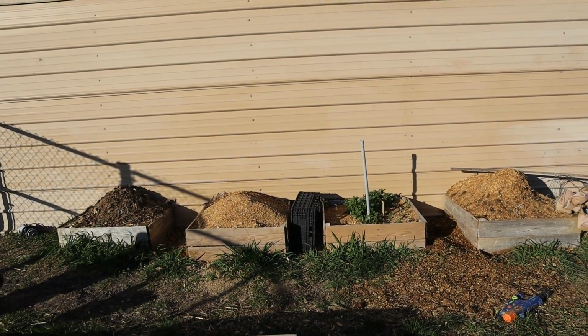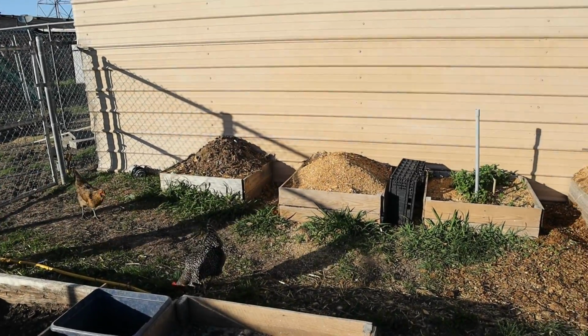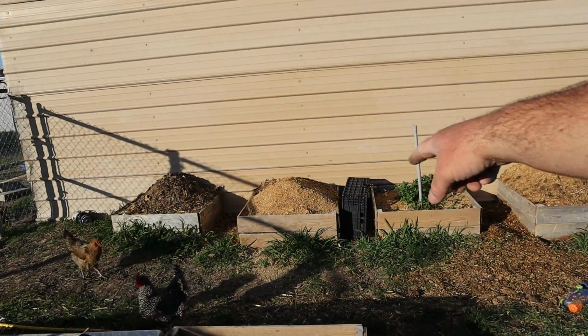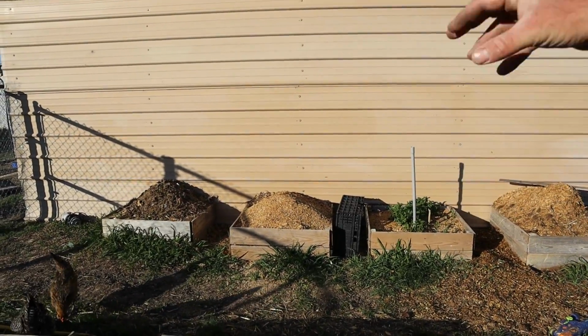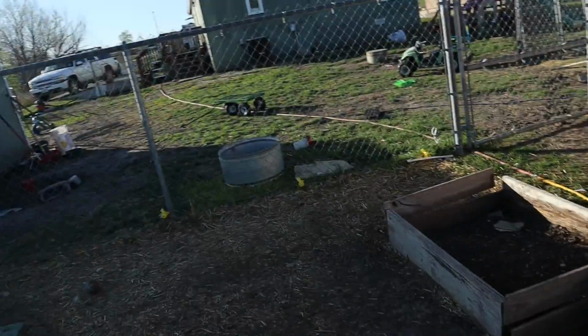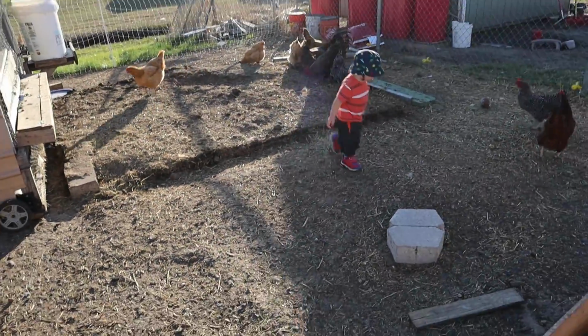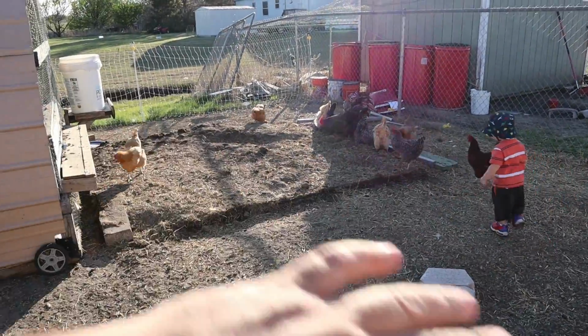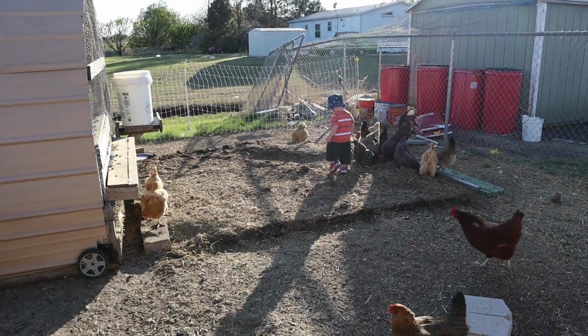I think I want to get rid of the raised beds, just get all that soil that we have in there, because there is some good compost down in there, some potting soil and stuff that we purchased last year. I want to get that out, spread it all over here, and do an in-ground garden. So that's our goal. That's why we had the chickens create the mulch here.